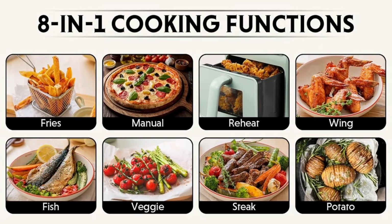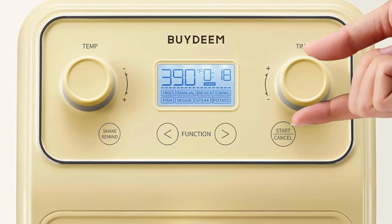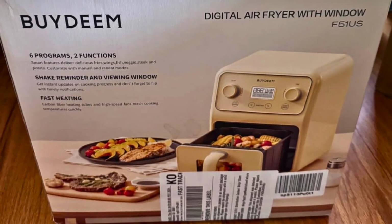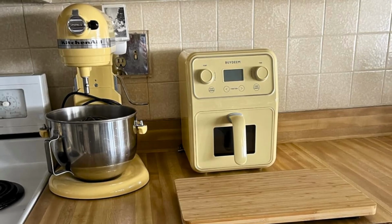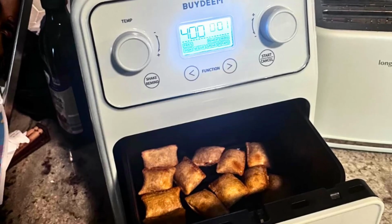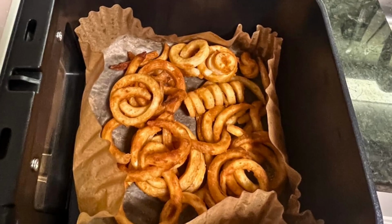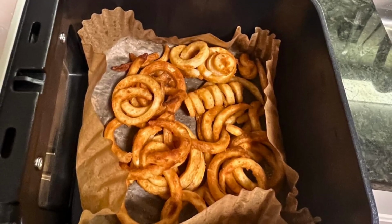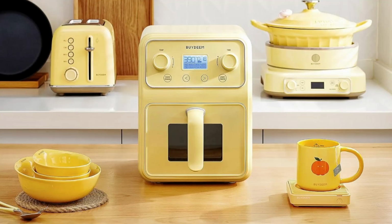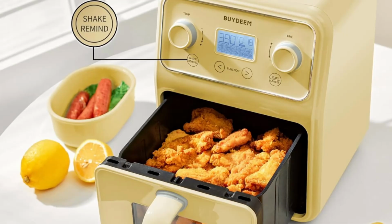Why you should buy the Buydeem F51 today. The Buydeem F51 8-in-1 air fryer isn't just an appliance, it's a ticket to effortless, delicious, and healthier meals. Its retro charm, versatile cooking modes, and user-friendly features make it a standout in 2025's crowded air fryer market. Whether you're whipping up a quick weeknight dinner or impressing guests with gourmet snacks, this air fryer delivers every time. Plus, its compact design and easy cleanup mean you'll actually use it, not stash it away.